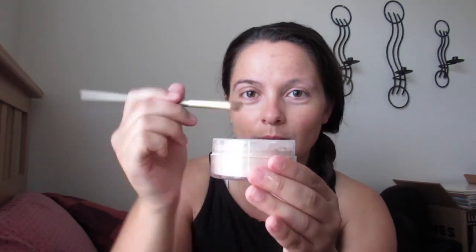And then I go in with this little brush with my powder foundation, and then I do spot touch-ups as like a concealer. And I learned this trick online from like Vogue or 17 magazine for celebrities. So apparently celebrities do this, or celebrity makeup artists, to get pretty good cover up for spot treatments.